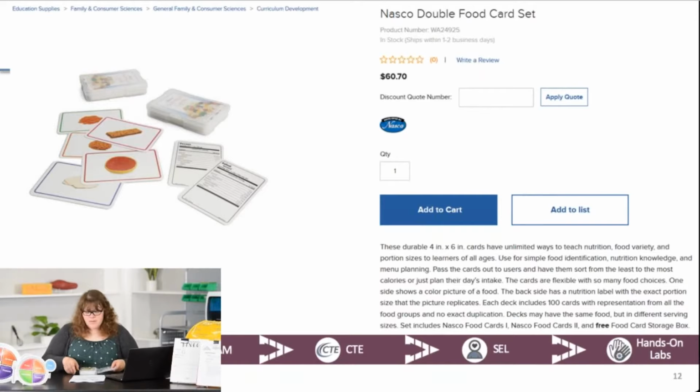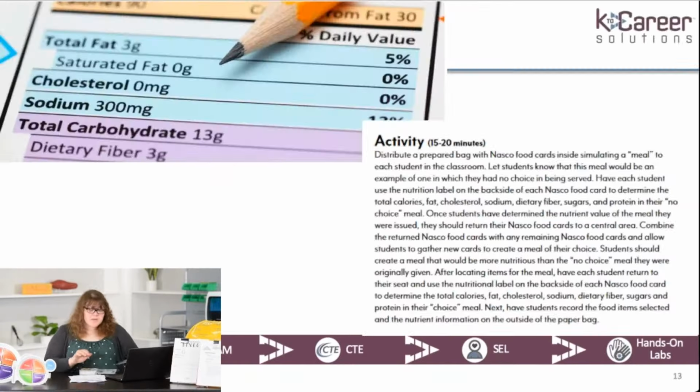And then ultimately what we're going to do is we're going to use this in a couple ways. One of them has you as the teacher pre-pack some random meals that students have no choice in, and using that as a control group. Or you can spread these cards out on the table and have the students pull what they want, as if you had a meal that you got to choose everything out of, and then have that be the control group of, what are you going to pack?